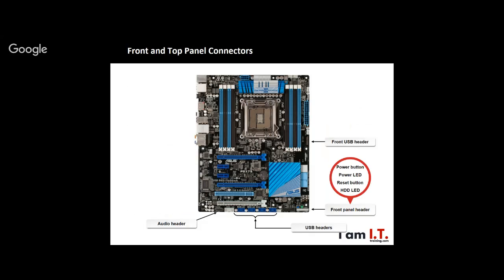So anytime we have a motherboard, we have connectors, and some of those connectors we don't ever need to touch unless we take our computer apart. However, some of them we need access to all the time.